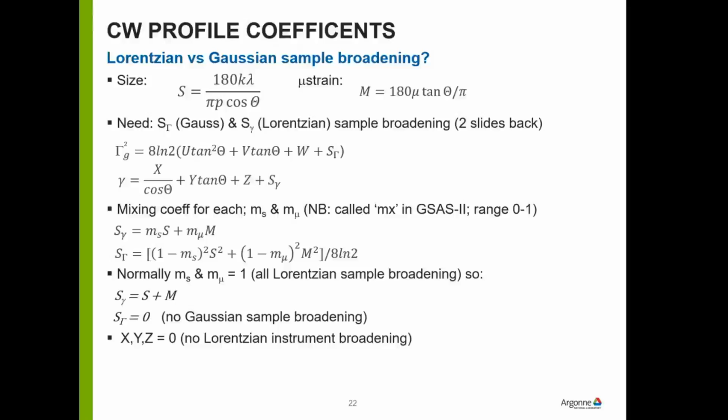By the way, all of my slides will be available to you whenever, so you can study this one if you wish. But this basically shows how the Lorentzian components and Gaussian components are mixed together to give you the components that are actually used in the profile calculations. And it allows for the possibility that there could be some Gaussian sample broadening or some Gaussian microstrain broadening. It's very rare that you encounter that, but the availability is there.